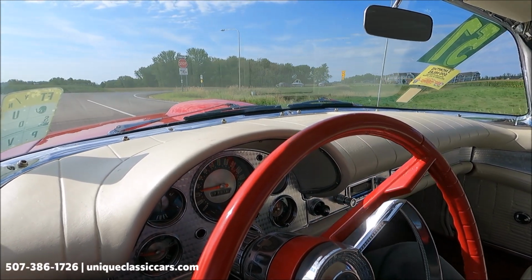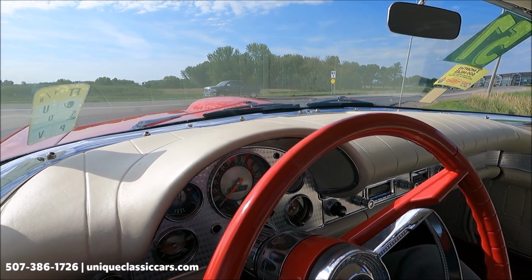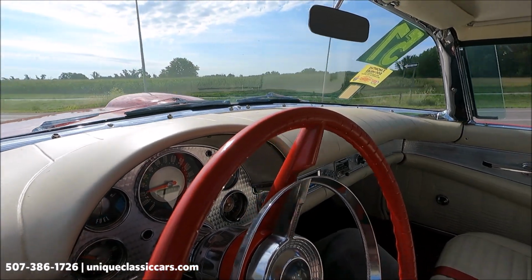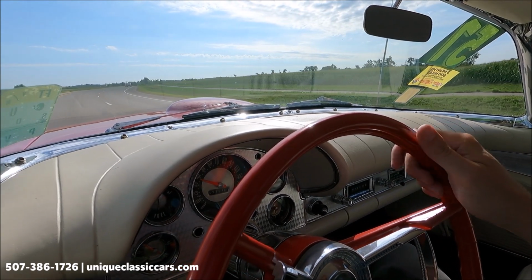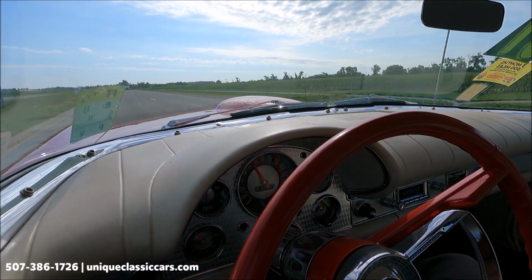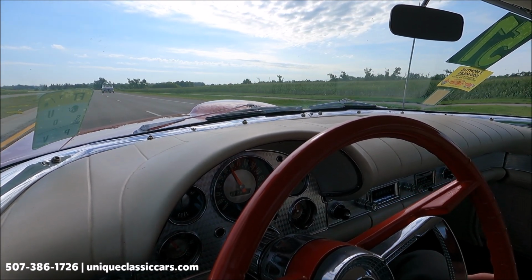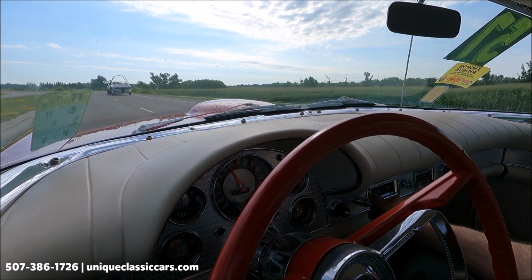Here we have a 1957 Ford Thunderbird in bright red with a cream interior. This is an automatic on the floor, so it's very easy to drive. Our blinker indicators aren't working. Fuel gauge is reading half. Factory tachometer also working. And speedometer. Temp gauge is just coming off of cold. That does look like it is functioning. We have a retro sound style radio in the dash.